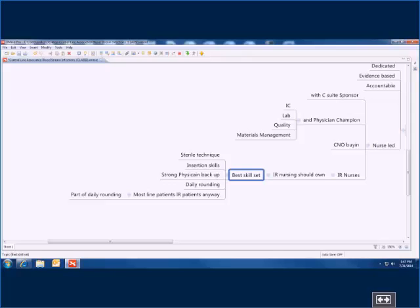I know in my facility, towards the end of the day, we all go up and round on the IR patients. We do what's called take the abscess book. We all pull up the tube and line book and look and see who's got lines, who has tubes, and go up and evaluate those patients and check on them. And if you include rounding on patients who have central lines in your process, you're probably going to find out that most of the patients who have central lines have been or will be IR patients anyway.